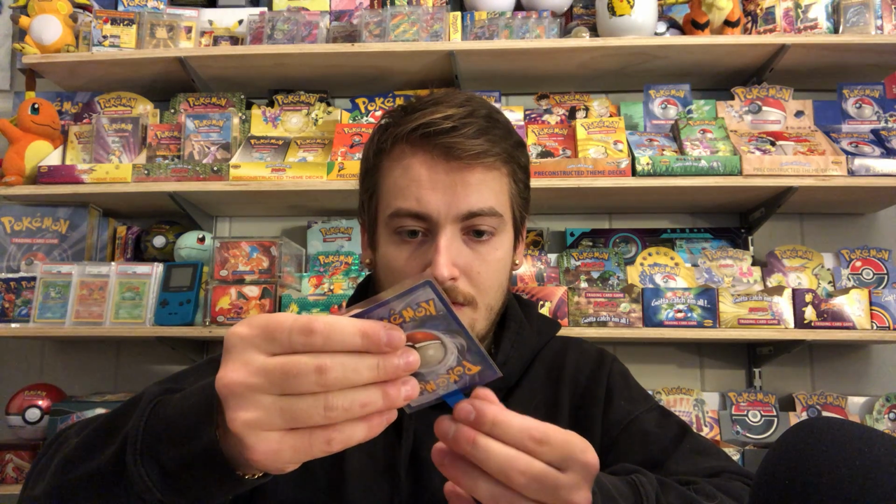Oh wow. Interesting. So they have the pull tab on the bottom, but it opens in from the top. I love it. I love the way they ship this out. Well done.